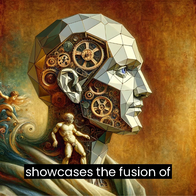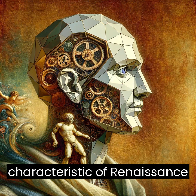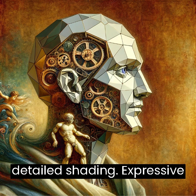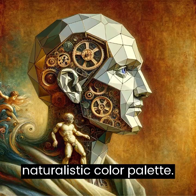It showcases the fusion of advanced AI characteristics with the depth and realism characteristic of Renaissance aesthetics, featuring detailed shading, expressive elements, and a rich, naturalistic color palette.